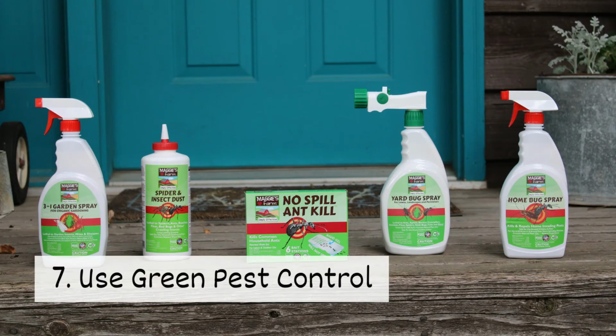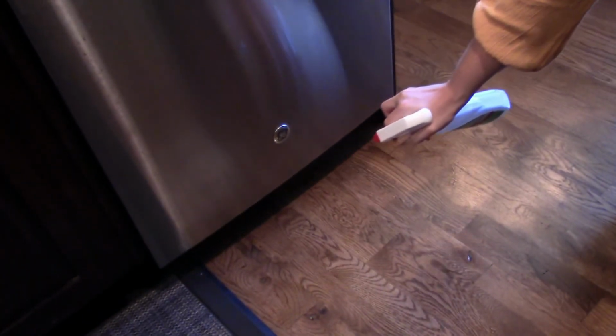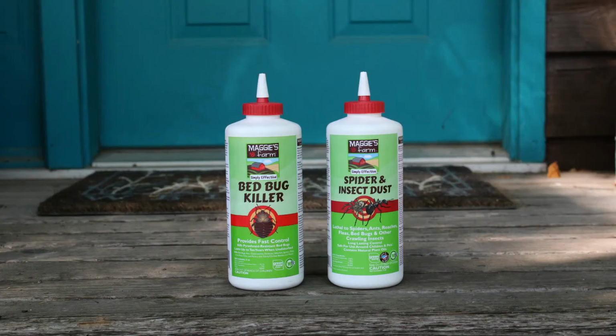7. Use green pest control. Our home bug spray will kill common kitchen pests on contact and provide residual repellency. You can apply our spider and insect dust into the cracks and crevices of cabinets for long-lasting protection.